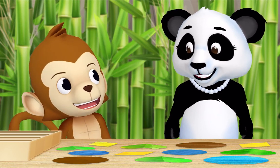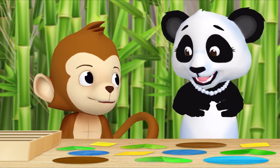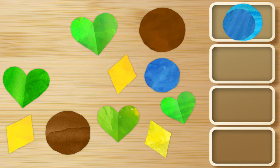Panda, what are you doing? Hi, Monkey. I cut out all of these colored shapes, and now I'm sorting them. Can I help? I would love it if you helped. Thank you, Monkey. First, find all the blue circles and put them in a box. Okay. There's one. There's another one. This is a circle. That's brown. We only want blue circles. Oh, right. I forgot. Here's a blue circle.